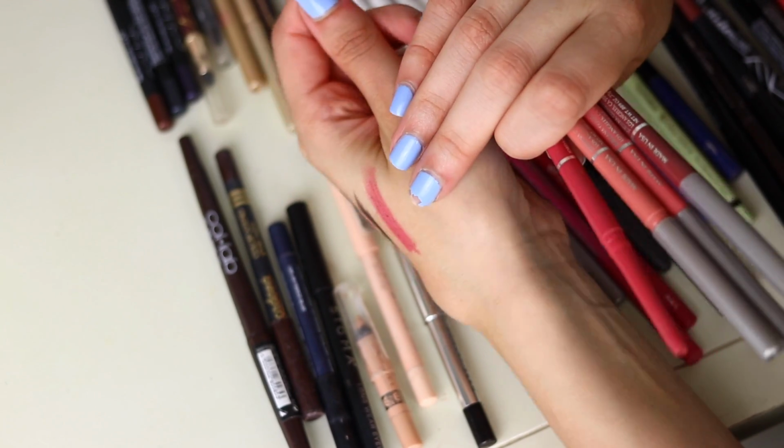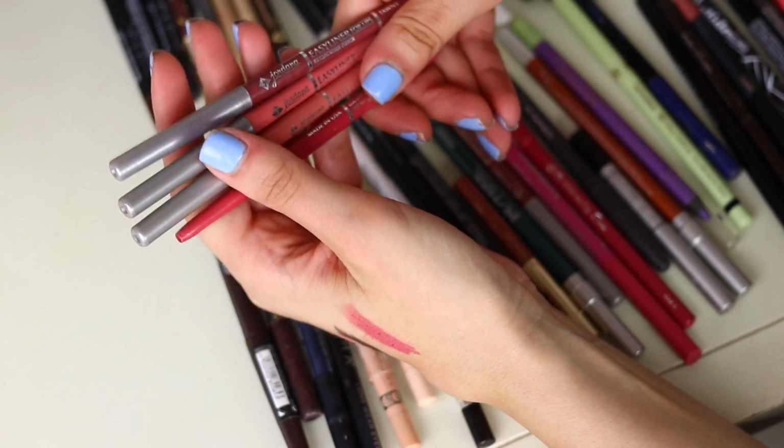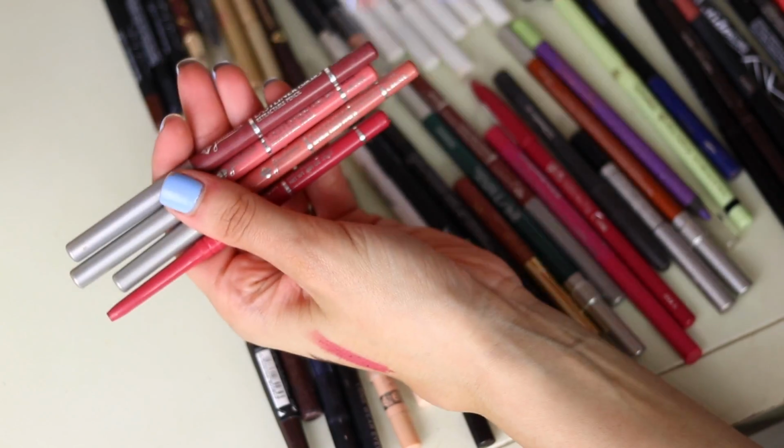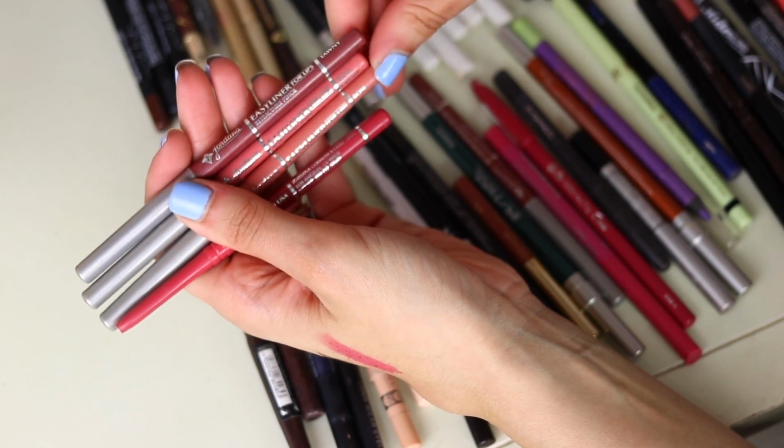I did a swatch over here so you guys can see. It's a really pretty color. But I am definitely going to keep all of these. I love the formula. I think these are only $2-3. They're so worth it. The formula is really nice and these nude shades are awesome.